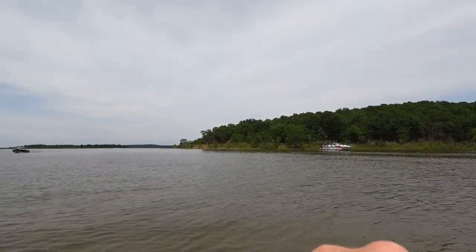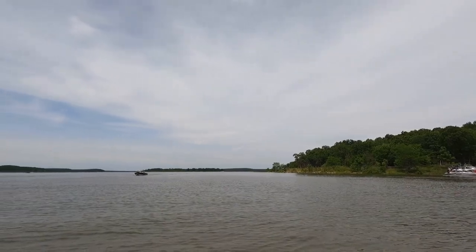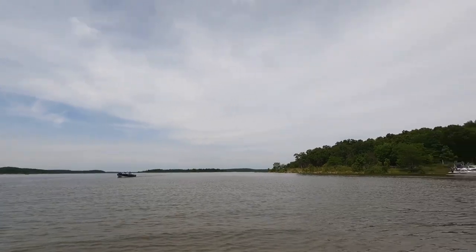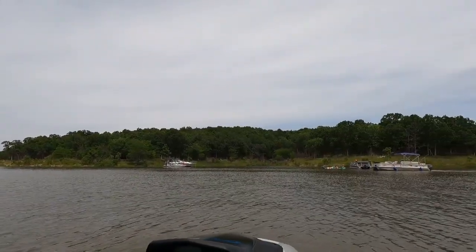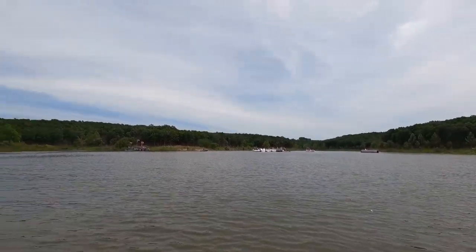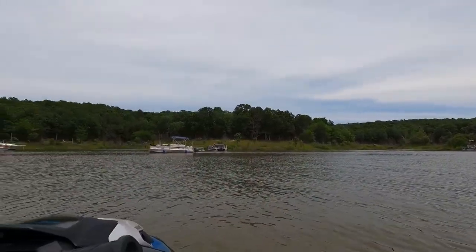Alright guys, we are out here on Truman Lake with the GoPro, hopefully with no thumbprint. I've got it on my wrist, so if you keep seeing my hand in front of me, that's because it's on my wrist. But we're out in this little cove over here, just having a good time.